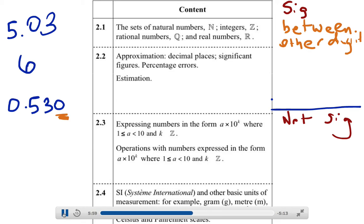Is it ever significant at the very start of a number, 0.003, for example? Are any of those zeros significant? They're actually not. How many significant figures does 0.003 have? Only one. So zeros at the start are never significant. Again, we're only talking about zeros. Zeros at the start, never significant. Zeros between, always significant. So now we have to talk about zeros at the end.